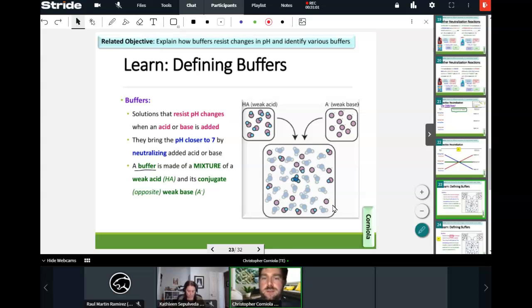If you ever watch TV programs that take place in hospitals, you'll hear them throwing around names of chemicals and saying add this to the IV. A lot of that has to do with buffering the blood. If the person is not breathing, the blood becomes more acidic. If the person is hyperventilating, it becomes more basic. So they're trying to keep it in that super narrow range so it won't shut the blood vessels down to their brain.